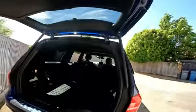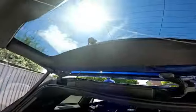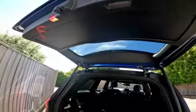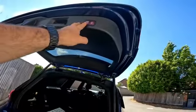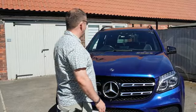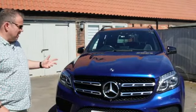So let's close the boot down. In fact, that's the rear camera lock from the Next Base system. That's just tucked in and fed back through to the front. Getting some marks on here, showing a bit of wear, so press the button, shut that down. So that's our Mercedes GLS 350d 4MATIC.